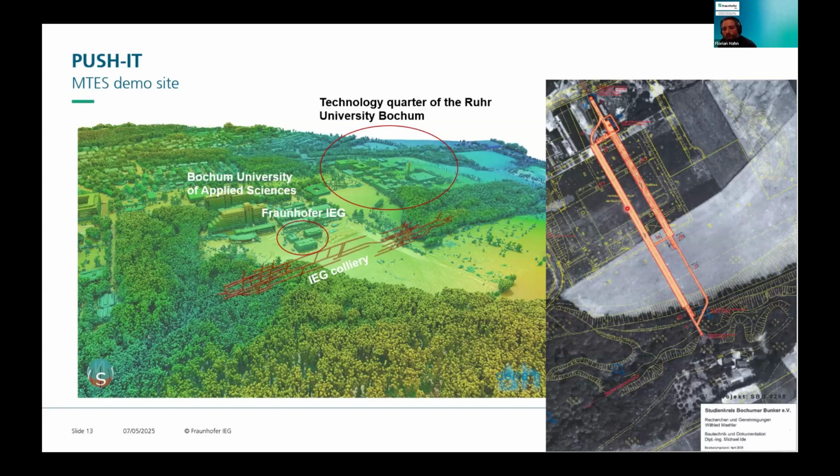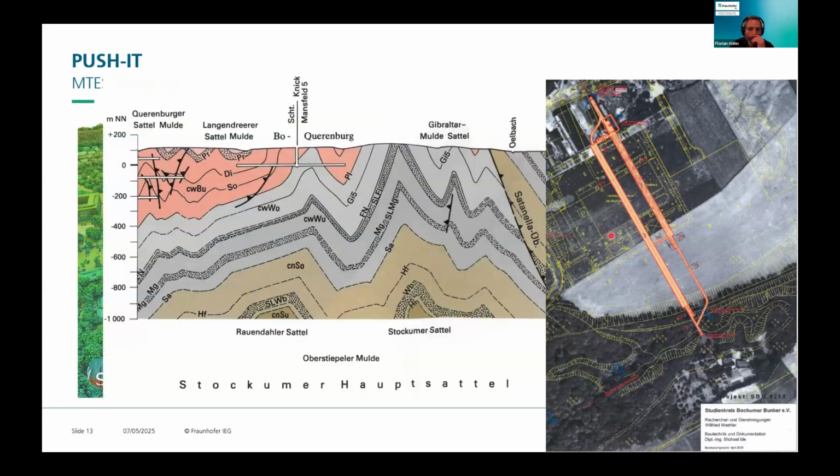So the original volume of that drift is around 10,000 cubic meters. So that's a much larger storage area than we already have from our previous MTES system at our site. What is important for a storage system is that we have an isolated part of the mine that is not connected to other parts of the central dewatering station in Bochum. And here we can see on the vertical layout that we don't have any connections to other mine layouts that are connected to the dewatering system. So that is very important to highlight.